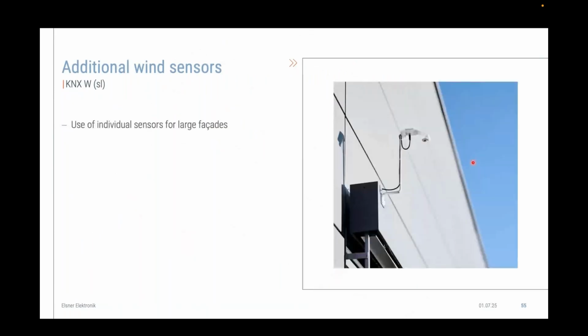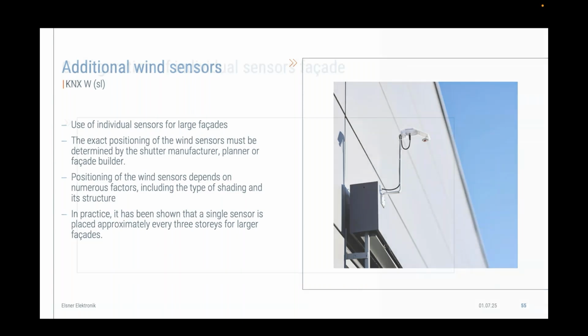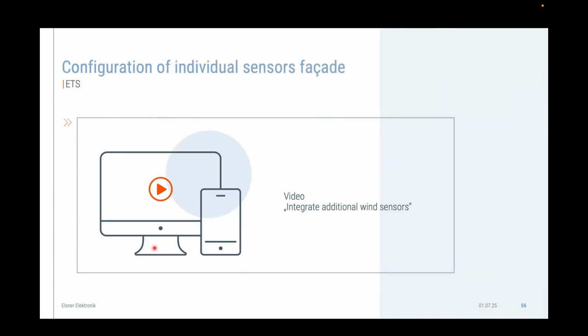There's the possibility to add wind sensors. So, for example, as you know, we have our KNX WSL. You can see it in the picture. And as Bastian mentioned before, you should use them if you have, for example, more than 3 stories. Now we show you a video about this topic.